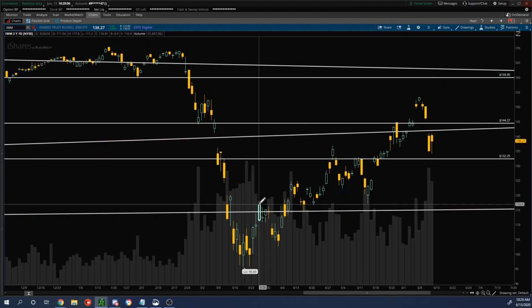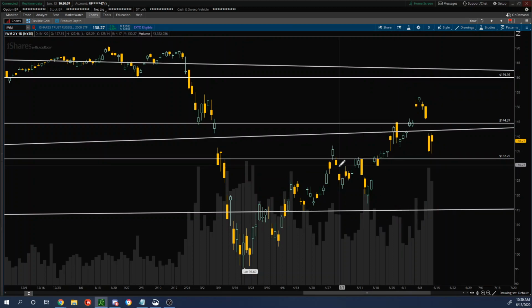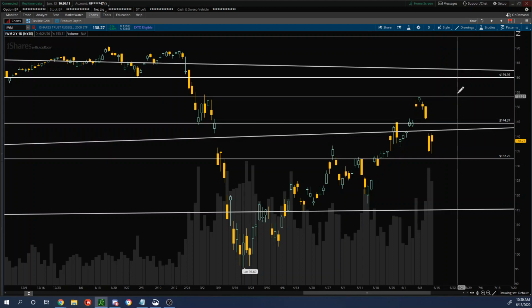Obviously, if we're going to stay bullish, I would like to see us stay up here, use old resistance as new support, and then continue on our way up.